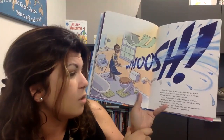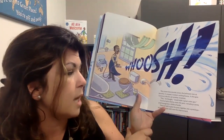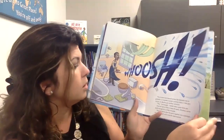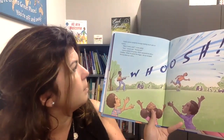First, he had to find or make the parts, including a pump small enough for a child to handle. Then he had to glue the parts together into a prototype, which is an early version of an invention with room for improvement. Finally, Lonnie tested his strange-looking squirt gun at a picnic.